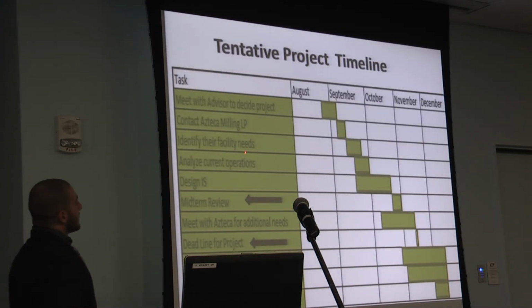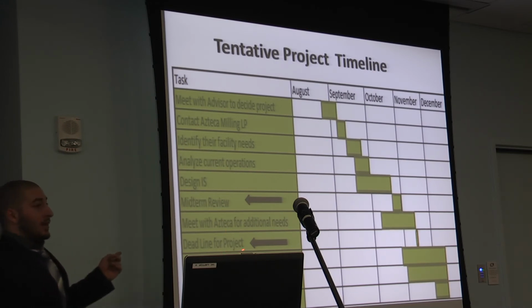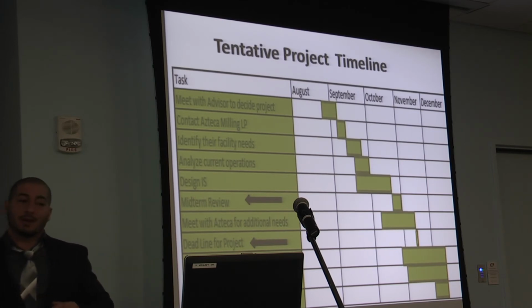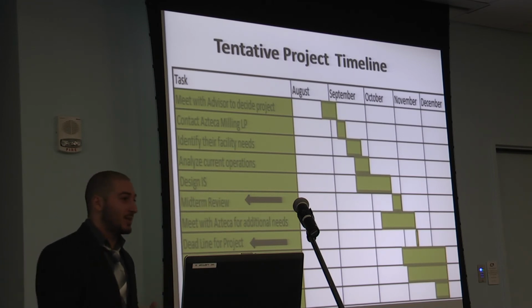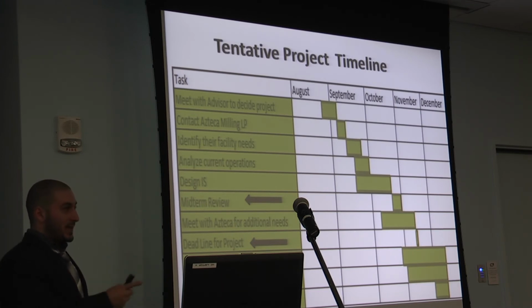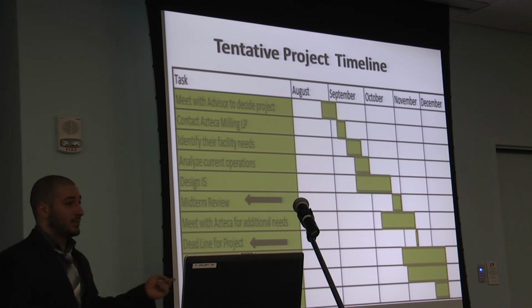Project timeline. This is the project timeline. The most important dates were the midterm review, the deadline for the project, and the final presentation. The deadline for this project was set to be on November 15th, and I tried to make the deadline on that date because it's during their harvesting season, and I wanted them to actually use the prototype as they are going through the harvesting season. But with continuous meetings with Azteca and continuous improvements on the database, that deadline was pushed to December 2nd.